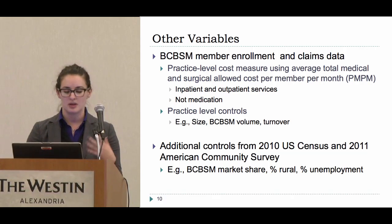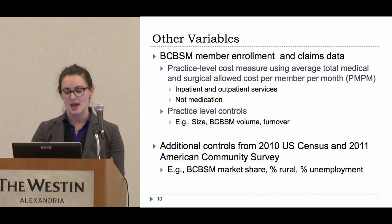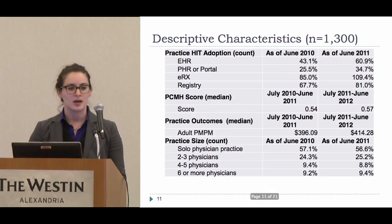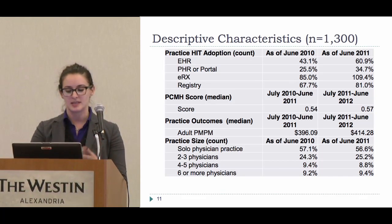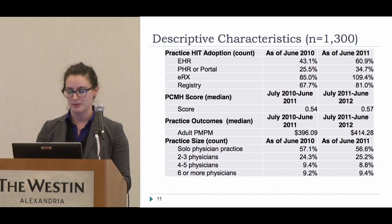We're also able to use this data to construct a number of practice-level controls. So this includes an example of size, the number of Blue Cross patients, and turnover. And then we also bring in data from the census and the American Community Survey to get at market-level characteristics, such as Blue Cross's share of patients in that particular area, percent unemployment, things that might affect patients' healthcare utilization. So just some brief descriptive characteristics about our sample. You can see here that a lot of them are small practices, not small in stature, and that electronic health record adoption and costs both increase over time, as does practices' average score on the patient-centered medical home NIS scale.